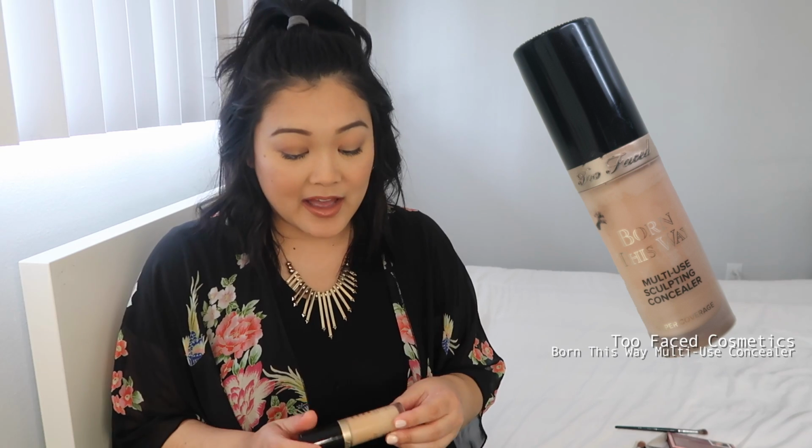So I don't really have any complaints with this concealer. I really like it. I almost want to go back and try the Tarte Shape Tape Concealer. That used to be my absolute favorite, and I haven't used it in so long, so I almost forgot what it was like. I'd love to compare the two side by side.